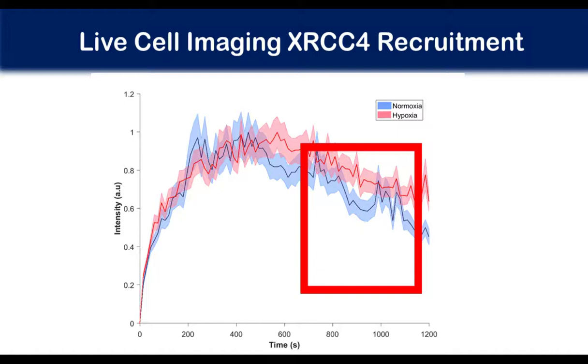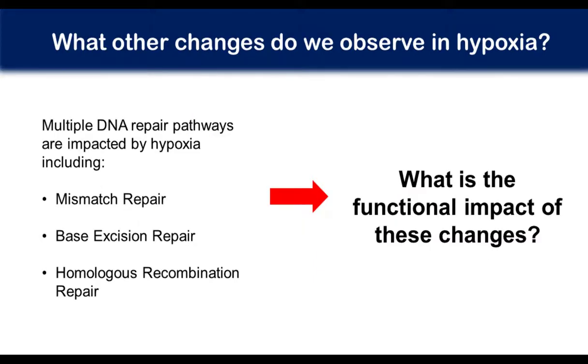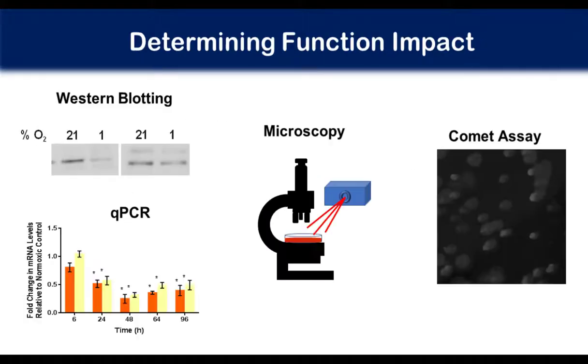So what we found is a number of other changes in hypoxia to multiple DNA repair pathways. I've just shown you non-homologous end joining as an example. However, we found changes in mismatch repair, base excision repair, and homologous recombination repair, for example. And we want to understand the functional impact of these changes. What does this mean for DNA repair, and what does this mean for the cells? To do this, we use multiple methods. For example, classical biochemistry techniques such as Western blotting and qPCR. Then we've also employed our microscopy technique using this laser for damage. And finally, we've started to use the Comet assay, which is a very traditional assay used in DNA repair studies. So I'm going to talk to you briefly about what the Comet assay is and how it works.